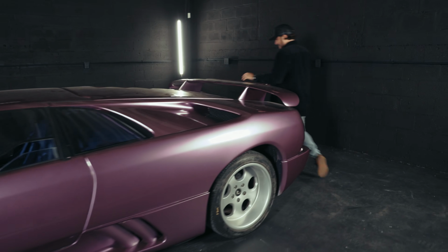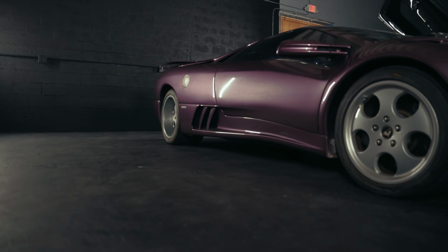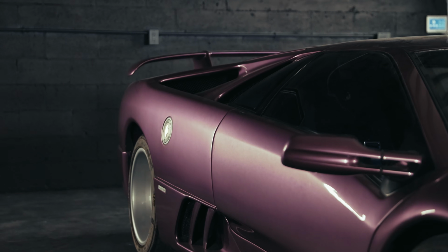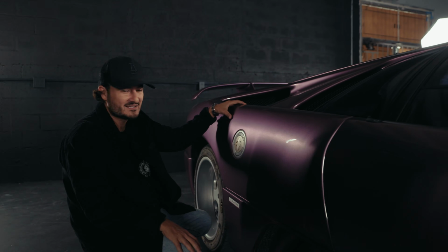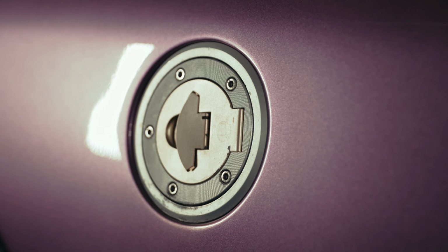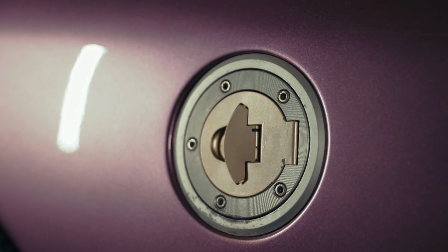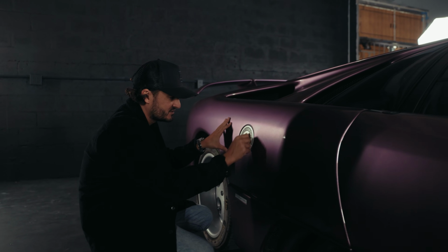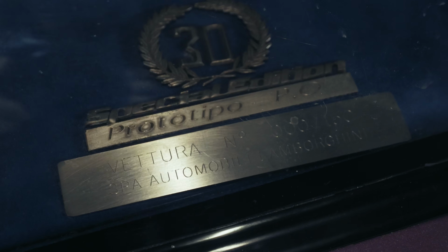I've got to show you guys this. And this is how we originally found the car. A former Lamborghini employee mentioned to me five or six years ago that the prototype was still in existence, and it is this fuel cap. You can see it's a bigger hole, so it was a different body panel than the other cars. It's a carbon body panel, and you can see it's gold. None of the other cars had this. You can actually see the original prototype badge.